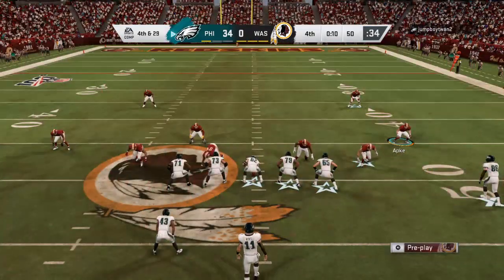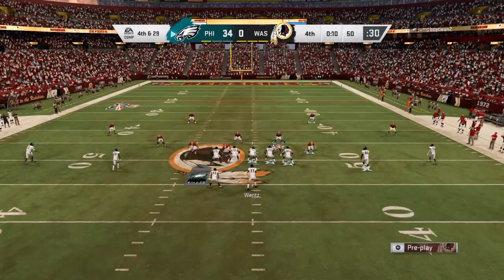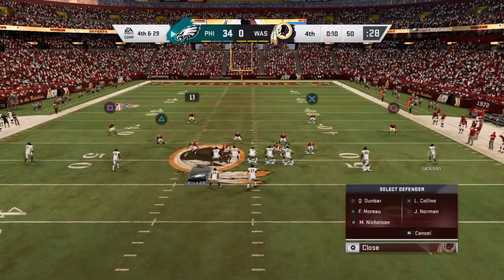The offense staying out there. They're at 50%, 2 for 4 thus far in the game. What can they do here on fourth down?